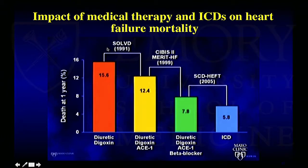We know this works. If you look at a patient who is only on digoxin and a diuretic, their survival at 1 year is about 15%. So their mortality at 1 year is 15%. So 1 out of 6 will drop, I tell them, or about 50% by 5 years. If you add an ACE inhibitor, that drops by about 25%. If you add an ACE inhibitor and beta blocker, and I would say spironolactone, then you have about 60% benefit. And really, if you add the defibrillators or pacemakers on top of that, you can get that all the way down to 5.8% a year.